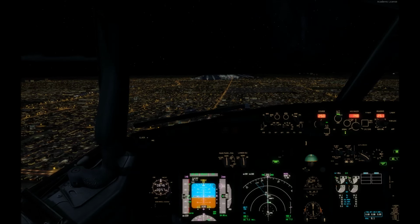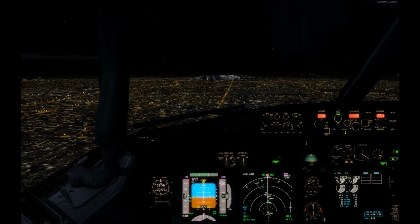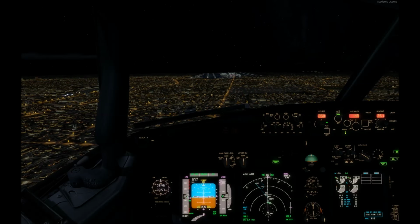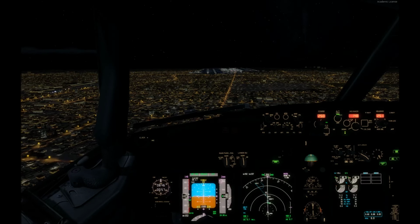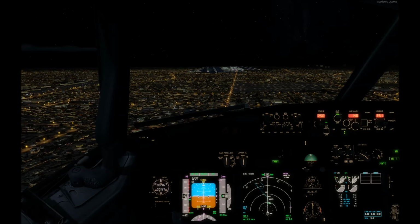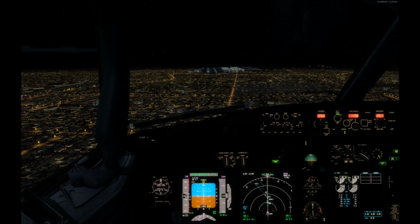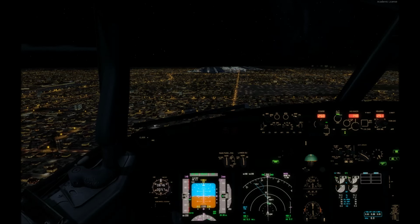Speed checked, flaps 30, and we're ready. I think you guys will notice that the taxiway lighting at Los Angeles here is really bright. It looks too large. Once you're on the ground, it looks better, but when you're approaching and still in the air, it looks off. So, for whatever that's worth.